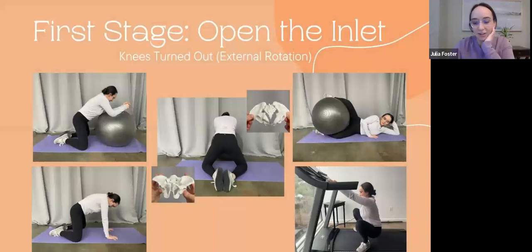You can try out all of these positions. Sometimes, especially in this first stage, use gravity to your advantage. If you have not had an epidural yet, or if you're not planning to get an epidural, then sometimes more upright positions, like sitting on an exercise ball, standing, swaying, or kneeling, can also help, because gravity is then providing assistance.